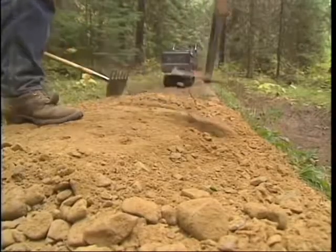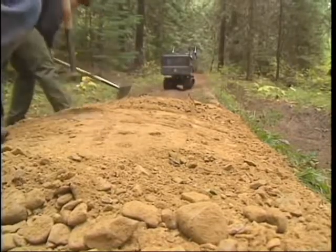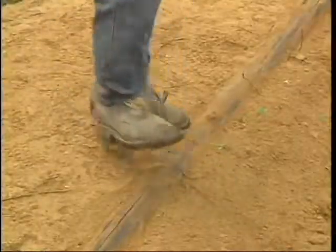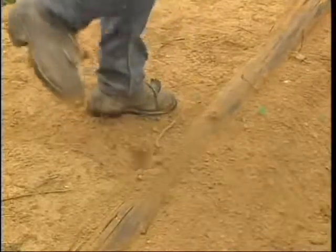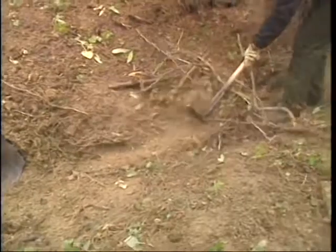Trail turnpikes need periodic maintenance. Recrown the turnpike and fill in any holes or depressions. Inspect the retainer logs or rocks and replace or reset any that are missing or loose. And clean out the lateral and lead-off ditches.